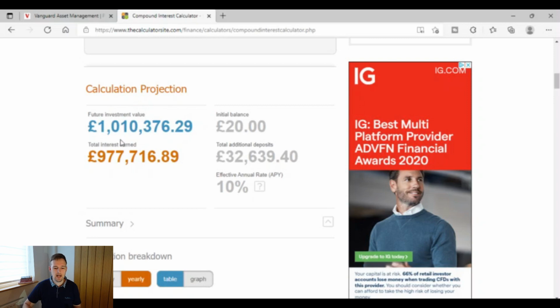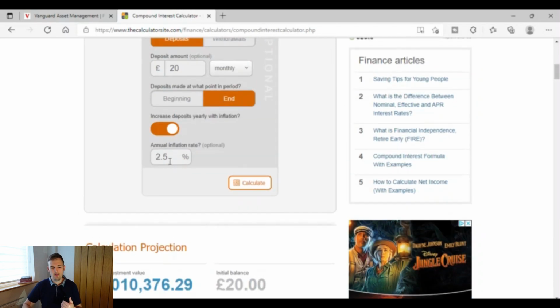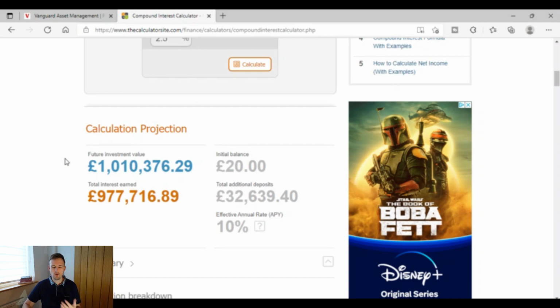Now, as we can see there, putting that £20 a month in from the day they're born to their 60th birthday means that you'll have put in yourself £32,639. And you can see there on the future investment value, it'll be just over £1 million as a total value. Now, that is just literally, you've enabled your child there to retire and be a millionaire when they're 60 just from £20 a month.